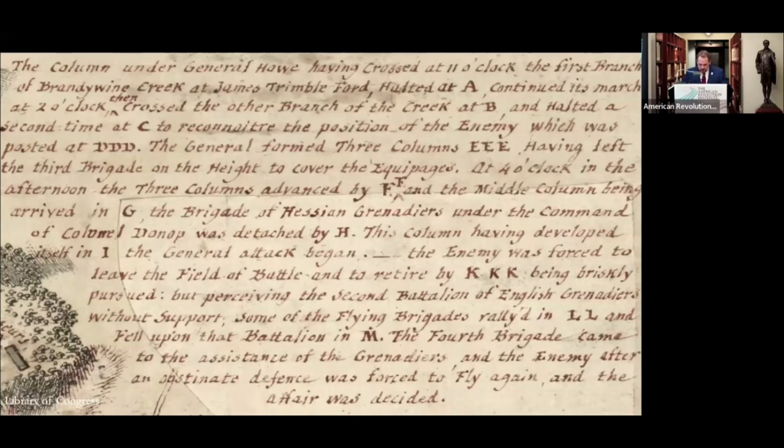The general formed 3 columns, E's, having left the 3rd Brigade on the height to cover the equipages. At 4 o'clock in the afternoon, the 3 columns advanced by F, and the middle column being arrived in G. The Brigade of Hessian Grenadiers, under the command of Colonel Dunup, was detached by H."